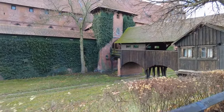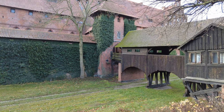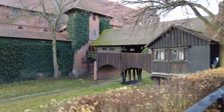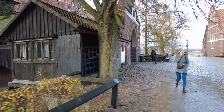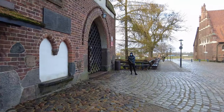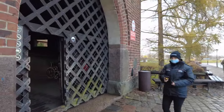And more moat. So that must have been the drawbridge right there. I mean, the real drawbridge. Oh, yes.